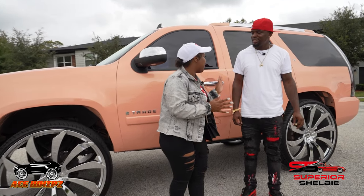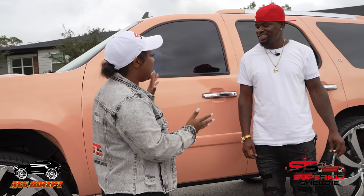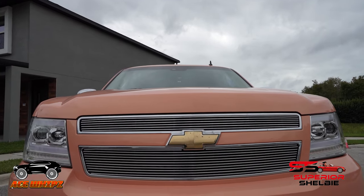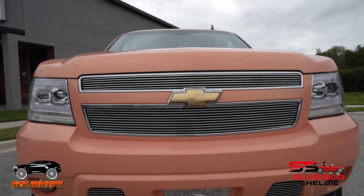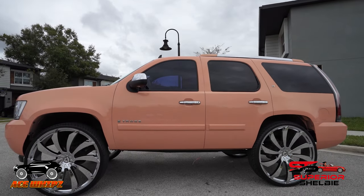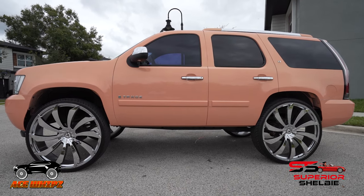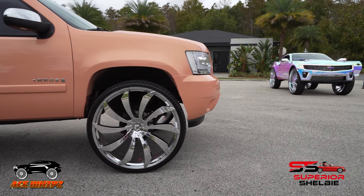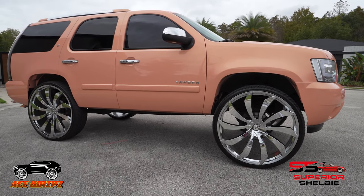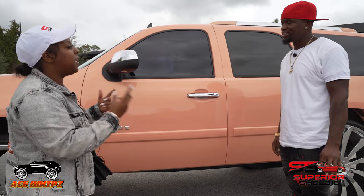All right, so first off, why did you do the Chevy Tahoe? Hey man, I always like the big body. It's a whole game or no game. For sure. And you did something totally different. You went with this peach pearl, right? But this is a custom, because you can't really just do peach. It's something else.